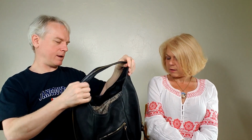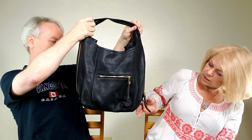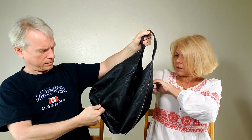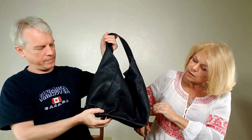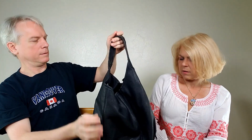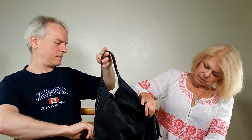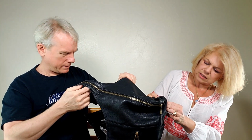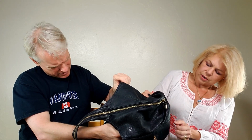So this is a big, gigantic black bag. And big bags are in. There's some damage down here on the bottom. I'm not sure if anybody can see that. But it's interesting. It has a big brand. Oh yeah, that's peeling. I don't know if that's kind of a deal breaker.